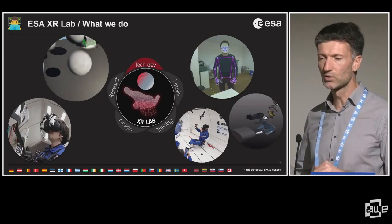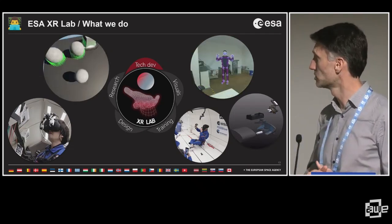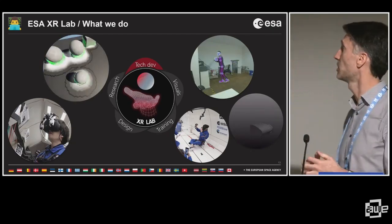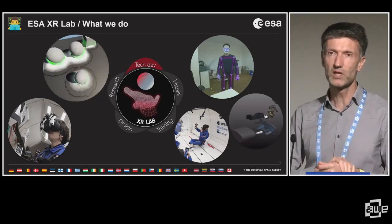We are co-designing also with industry some haptic elements, as you can see in the small animation. We do parabolic flight, again, to validate some of the technology. And in the upper left corner, you can see that we have worked on displacement of terrain.